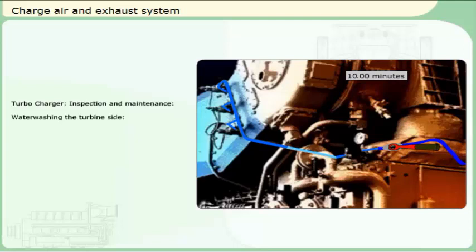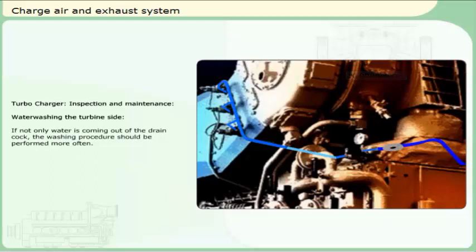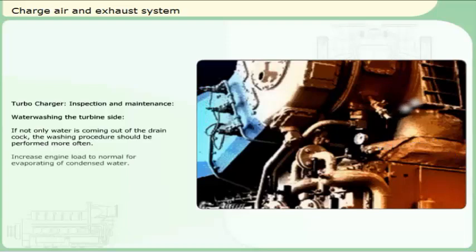Cleaning should go on for 10 minutes, so that only water vapours and some drops of water will come out of the drain cock. Shut off water to the hose and close the water injection valves. Disconnect the hose. Run the engine at same load for 5 minutes to dry up the turbine, then shut the drain cock. Increase engine load to normal for evaporating of condensed water.